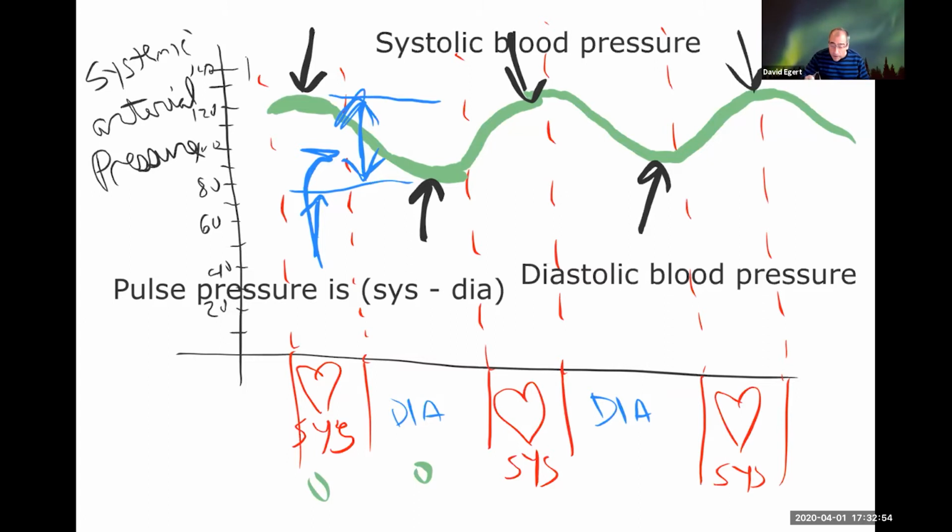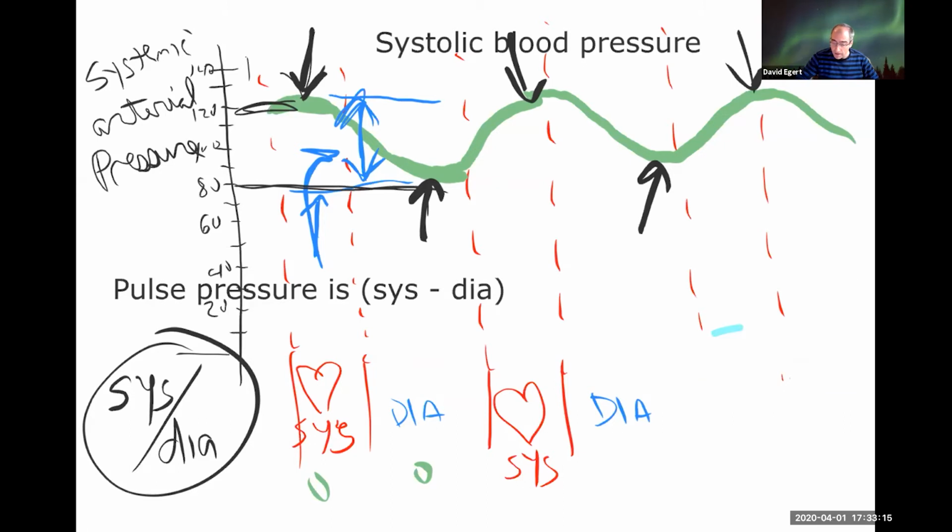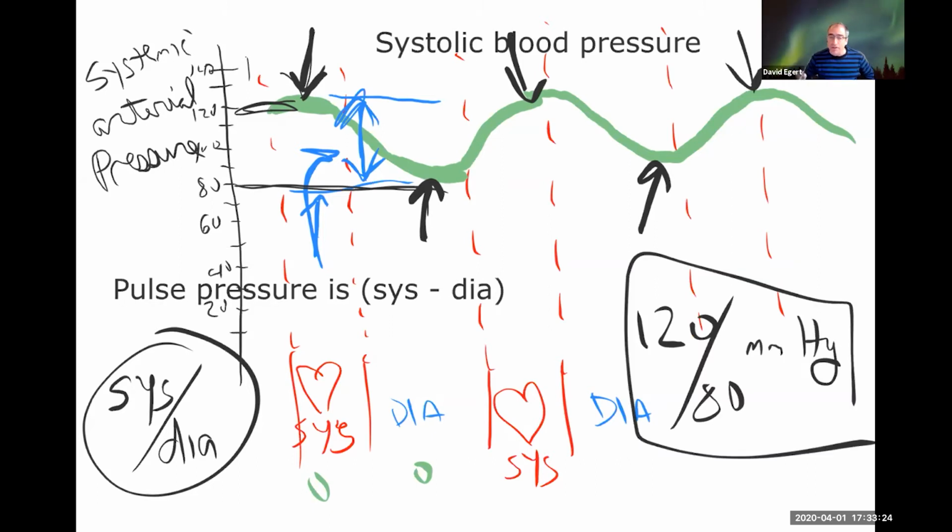What else? When you write down somebody's blood pressure, you usually write it as systolic over diastolic. So for this person here, if their systolic is going up to about 120, diastolic comes down to 80. We would say that this person has a blood pressure of like 120 over 80 millimeters of mercury. So whenever you see the blood pressure, it's usually written as two numbers, systolic over diastolic.